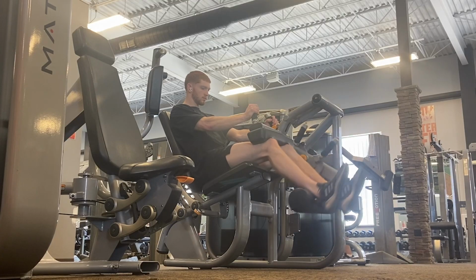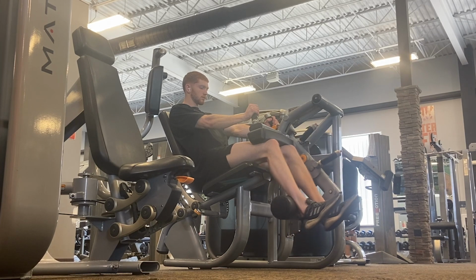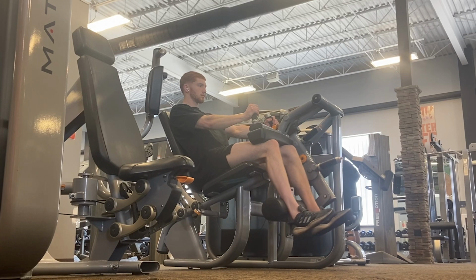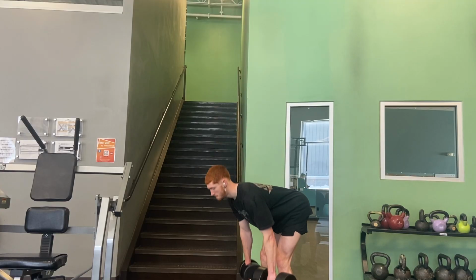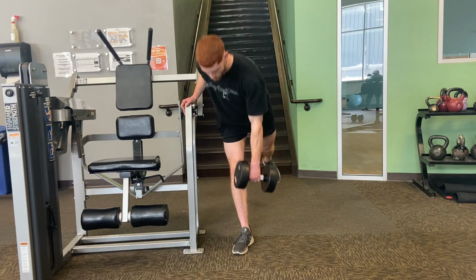We can also add in more isolated movements like the leg extension, hamstring curls, or the hip thrust. Hamstring curls lying down or seated are great options, but just do what's best for you where you feel the contraction the most. And if you're struggling to feel it in the muscle, then just take it slower on the negative portion of the movement and pause at the top. And not everybody has these machines, so RDLs is another great option to hit your hamstrings, and you can do a single leg version of this as well.